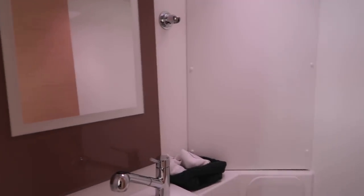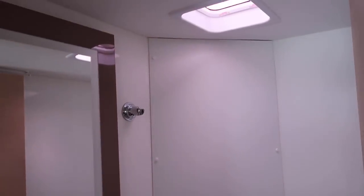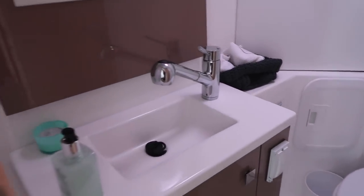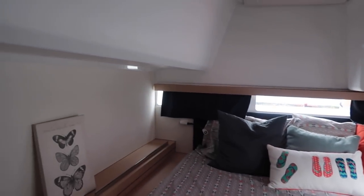But the head is quite small, but it is a small boat. There's the extra couple feet to work with. It's got the faucet / shower head as well. But it's still very nice and open feeling and cute.